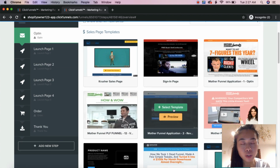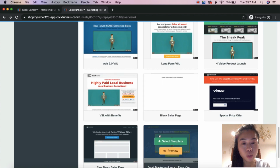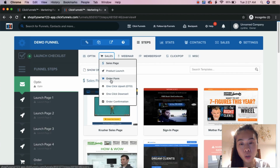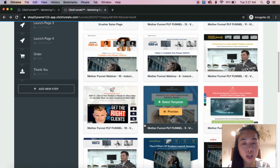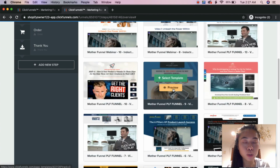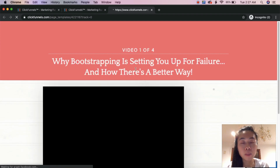Now immediately, they're going to give us tons and tons of different funnels that we can go ahead and use. So you can just browse through here and see what you like. Now you can also come here and check out product launches. They have different funnels as well. Say that you want to check one out, but you don't want to select it yet. They give you the option to preview it. So this is how it will look if, say, I am previewing one of the funnels that I may be using.